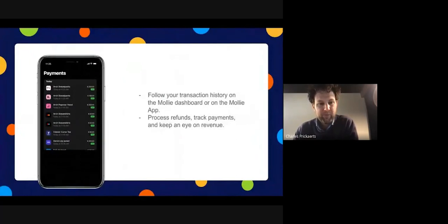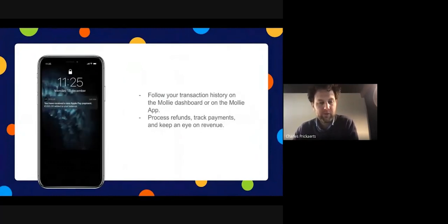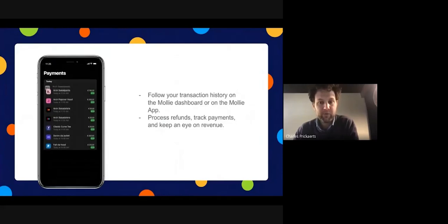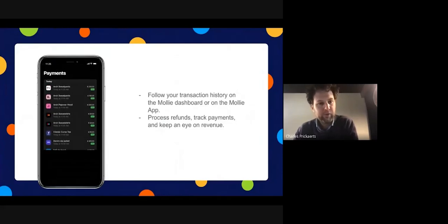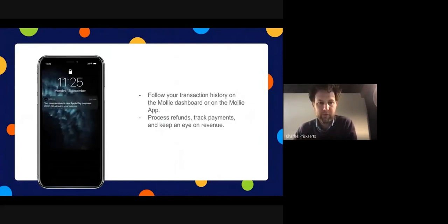Then also a nice USP for Mollie is that we have a very straightforward app. That app allows you to search your transaction history, start a refund, and keep track of your revenues. You can check each transaction in your dashboard, and you can even receive a notification whenever you receive a new payment.